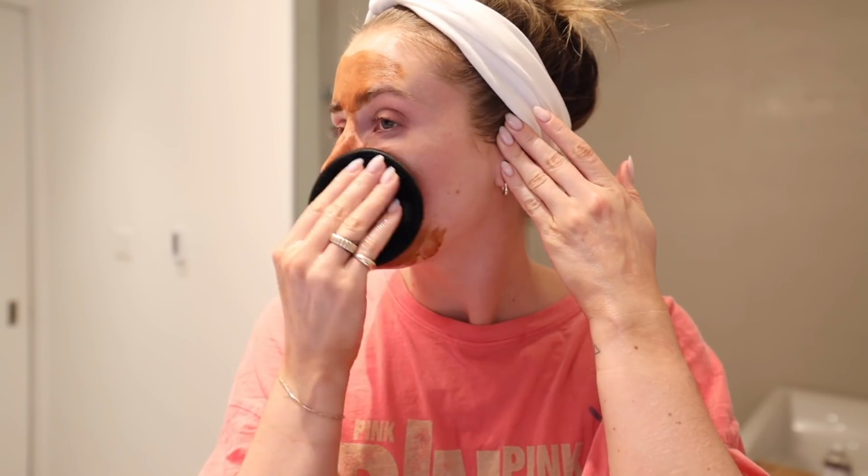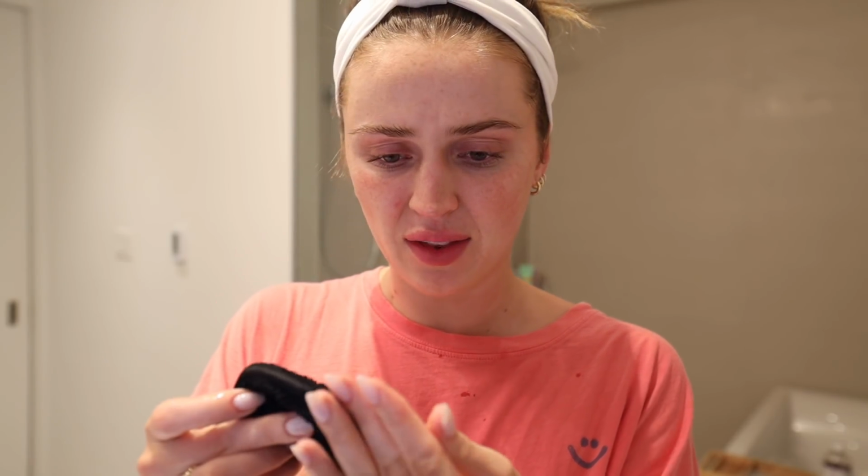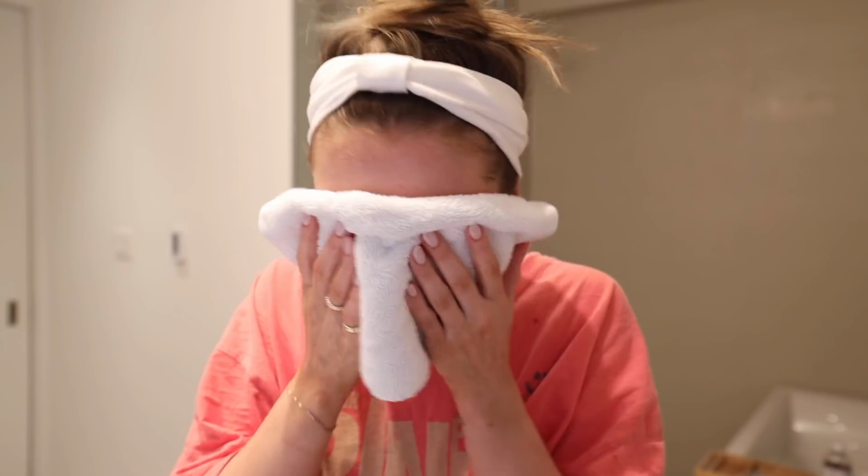Okay, now that the mask has been sitting for a bit, I'm gonna take the Pro Face Halo, the black one, and I'm going to remove the mask. I'm just gonna give my face one final little splash to make sure everything's off, because sometimes little black fuzzies get all over my face from that, so I just wanna give it a final rinse.